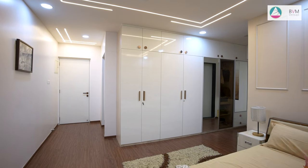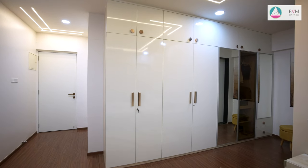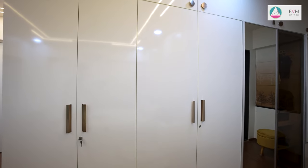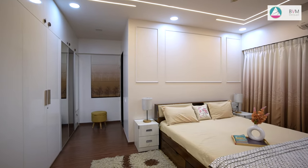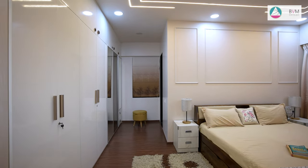The wardrobe exudes timeless elegance with its teak wood and off-white laminate finish, perfectly complemented by rose gold knobs for a touch of sophistication. It's a harmonious blend of classic and modern design elements, creating a stunning focal point in the master bedroom.